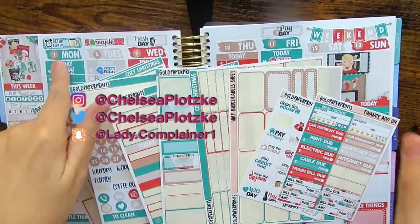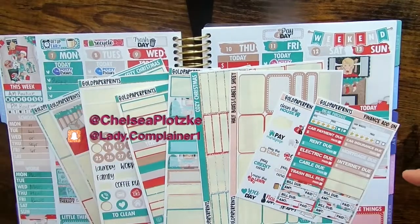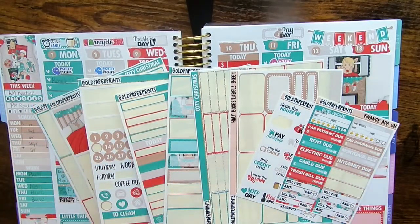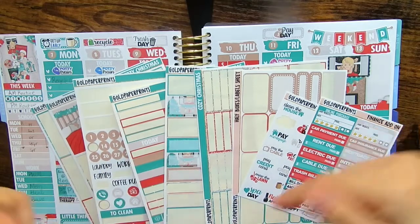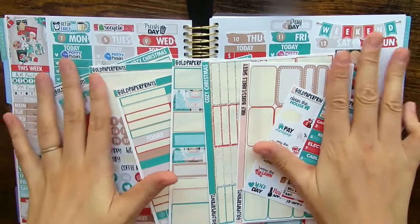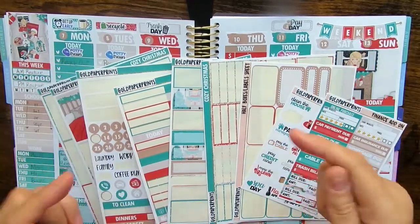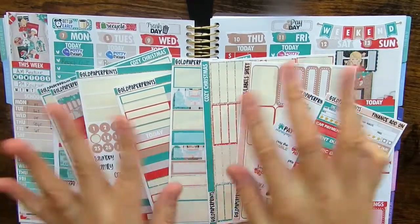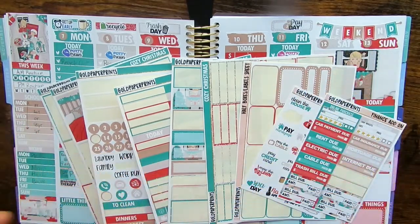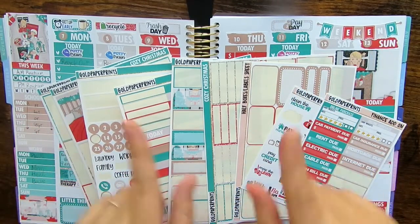Today we're going to do a memory spread for the week of December 7th through 13th in my Recollections using the Cozy Christmas weekly kit from GoldPaperPrints. Everything will be linked down below, including the base and pre-plan for the spread, the weekly kit, and everything else that will go with this video. Check down below. And with that said, let's get planning.